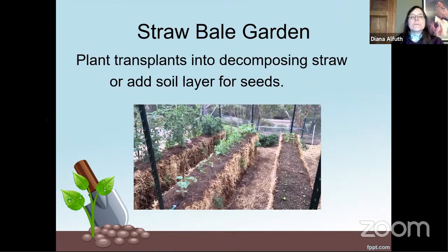Okay, so here are some pictures of some straw bale gardens, okay? And once your bale has started to decompose, you can plant your transplants like tomatoes, or you can put potatoes in there. You can plant any kind of transplants, peppers, right into that decomposing straw. If you want to plant seeds in there, usually you need to put a little layer of soil on top of that straw so that you can get that seed in that soil, keep that seed moist, and get it germinating well. Okay.